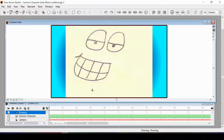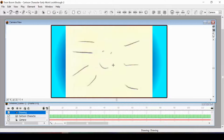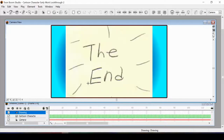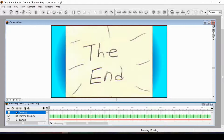Then I did that smile, and I was like, let me fade it out or have it disappear. So I draw it, just poof. Oh, look, a little... It's weird to see the in-between frames like this. This. Oh. A little one, and then poof. And I think I just flipped this over, turned it around. Then this. And there you go.